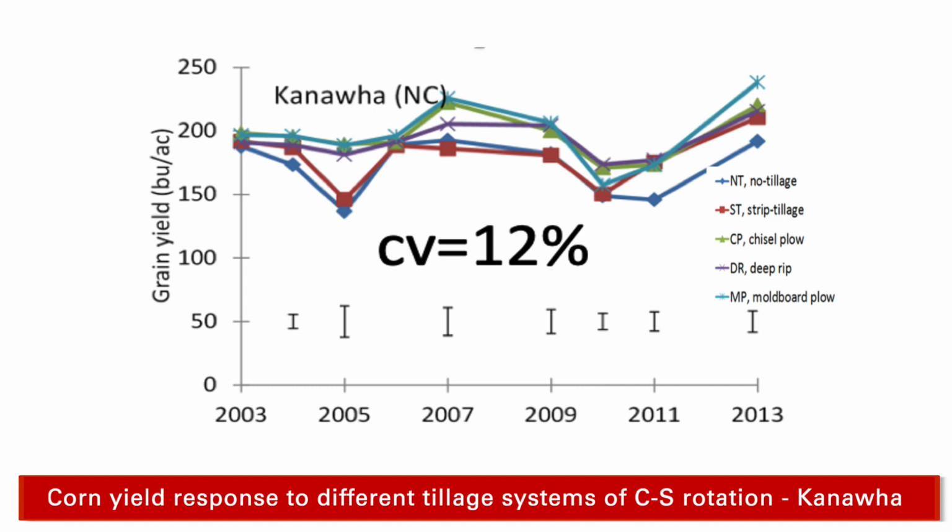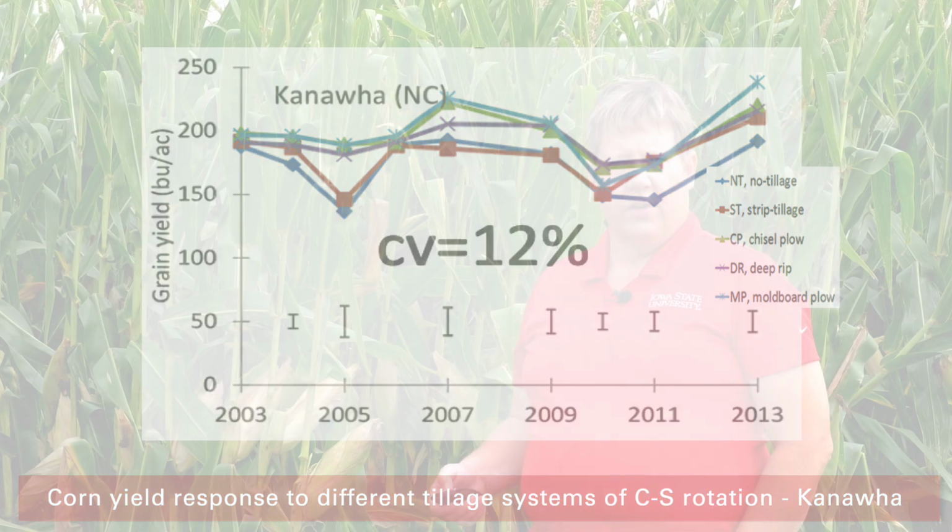But in reality, when we look at those different tillage systems, we see that our conventional tillage systems of moldboard plow, chisel plow, and disc rip all seem to slightly outperform our no-till and our strip till. When we look at the statistics, the conventional till is pretty equal to the strip till, which is great if you're looking at that kind of system. But in general, all 3 of those conventional systems outperformed the no-till in the corn-soybean rotation at Kanawha. We think this has a lot to do with the cooler and wetter soils.